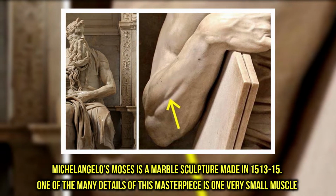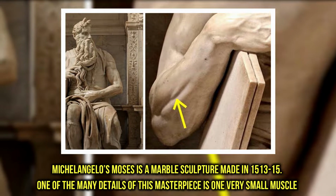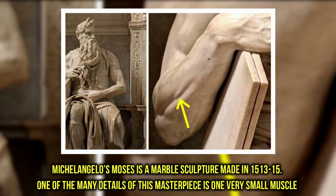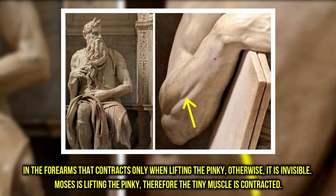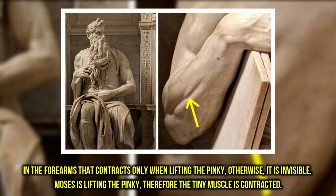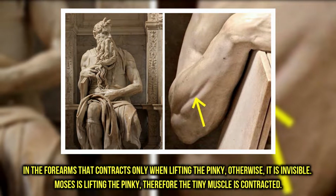Michelangelo's Moses is a marble sculpture made in 1513–15. One of the many details of this masterpiece is one very small muscle in the forearms that contracts only when lifting the pinky, otherwise, it is invisible. Moses is lifting the pinky, therefore the tiny muscle is contracted.